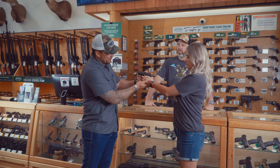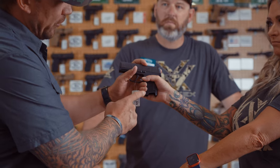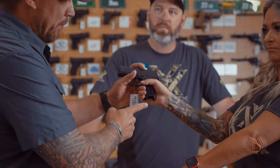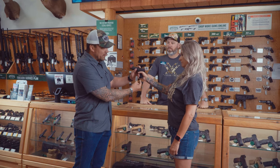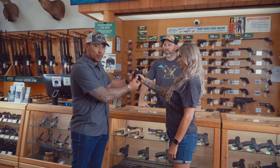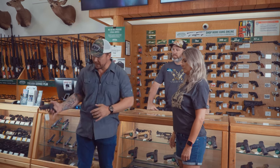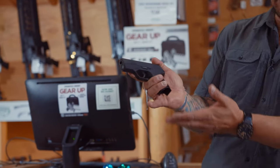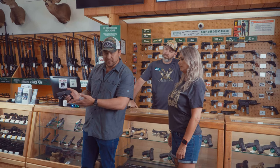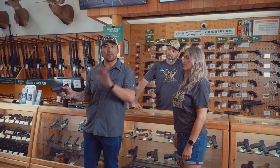Now, one of the things that you'll notice right off the bat when I remove her support hand is her fingers align with this frame perfectly. She doesn't need the additional magazine or magwell base plate that gives a little bit more real estate for the hands. But if I take the same pistol and put it in my hand, oh yeah, we lost that. So I would need the extension. So again, with this pistol, it's a little bit too small for my big hand.